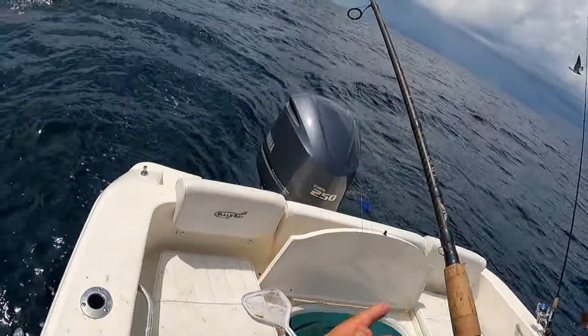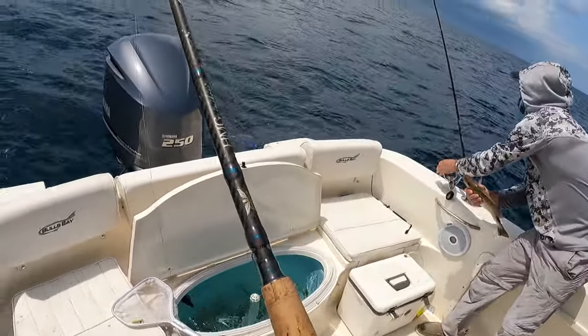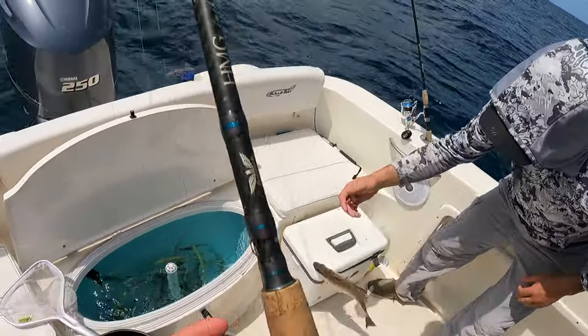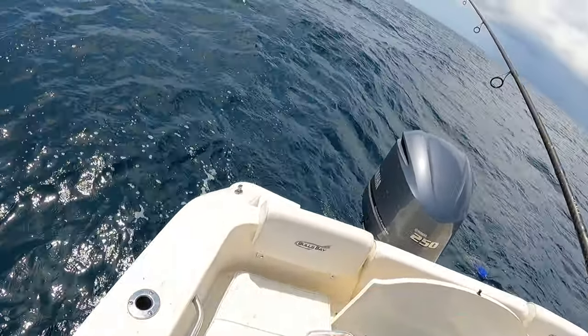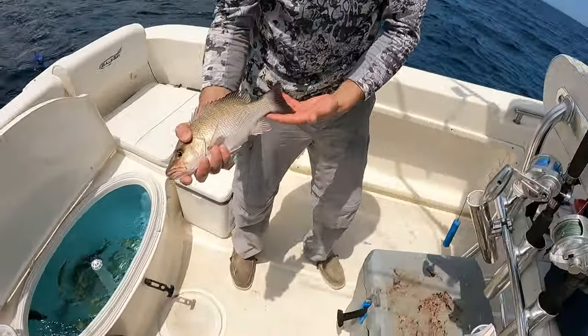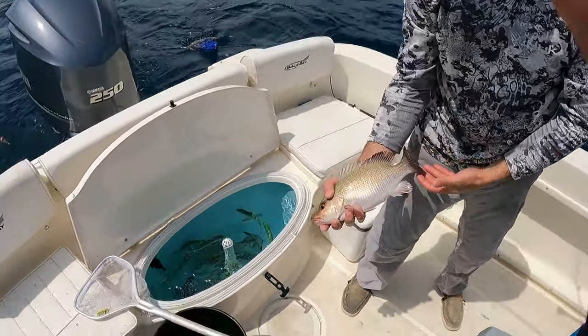Finally, boys, we had to weed through a couple spots to find them, but we found them. Not catching you, buddy. Some of your brothers and sisters have messed me up. You remember when I got bit by that one? Yeah, no. There he is, boys. Beautiful mangrove snapper, and we're getting the job done. So let's catch some more.